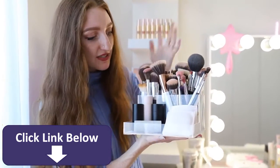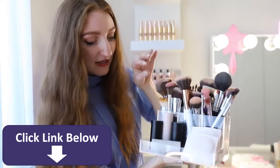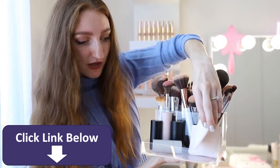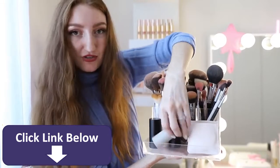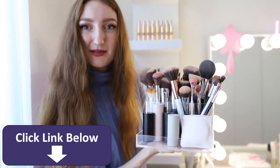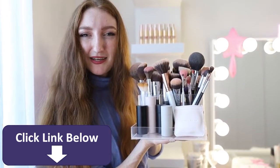So these are various brushes. There's Jaclyn Hill brushes in here. There's Sigma brushes as well. I bought this, this is Westman Atelier makeup that Tati reviewed. Super expensive. I bought it to review it, but I haven't done it yet because I'm like, do I really need to make a video specifically about that? Like, is anyone gonna care? Tati reviewed it.